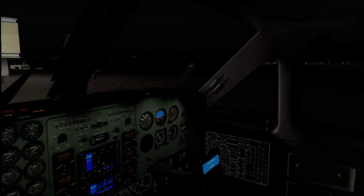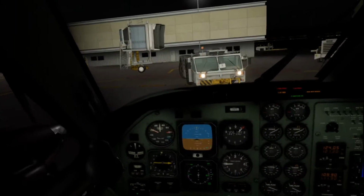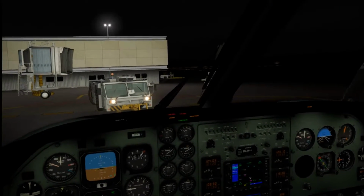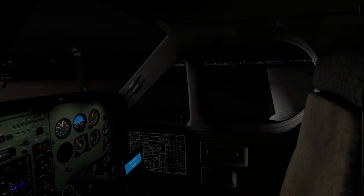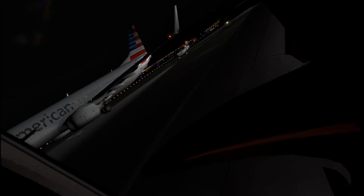It was snowing a few minutes ago here, and the snow rain effect, especially at night, is very disorienting, too bright, etc. in VR. So I'm glad that that has stopped, and as you can see, there's a 727, 737, and a Cessna sitting out there, and also that looks like a MD-80 sitting there, so it's all jammed up.